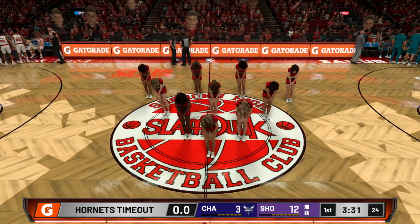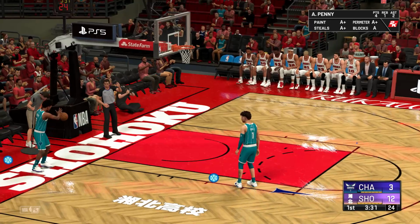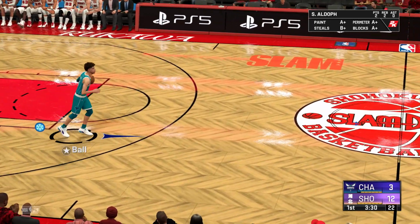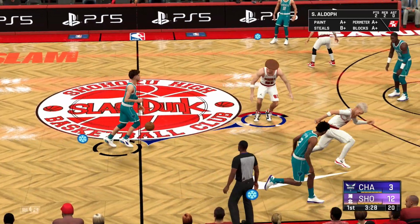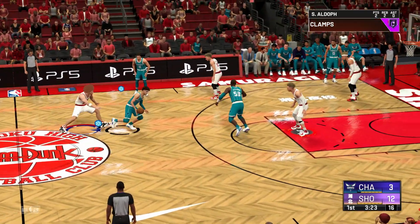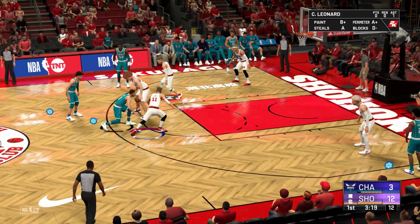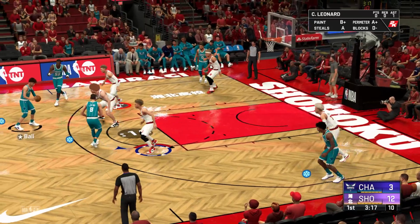And now the first timeout called here for the Hornets. Yeah, this is a great rivalry, guys. I mean, even though they're in opposite conferences, you look back and these teams have a lot of history. They really do. I mean, whenever they play each other, it means a little bit extra. These are two franchises, as you said, that certainly have had their fair share of tangles in the past.